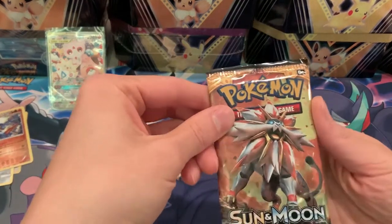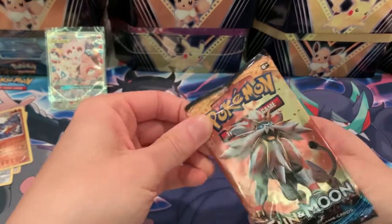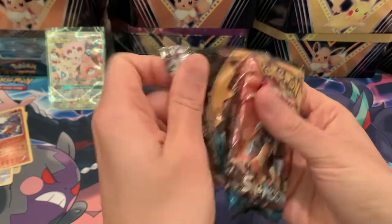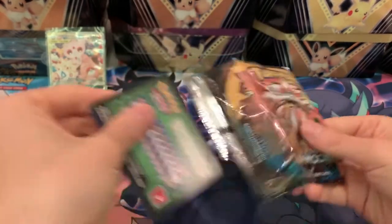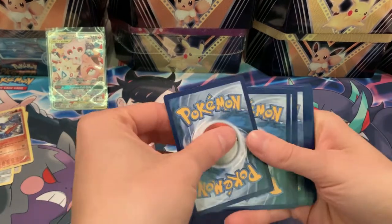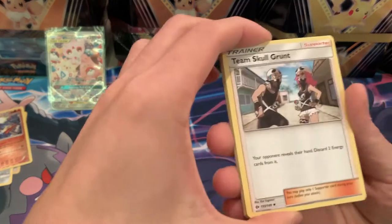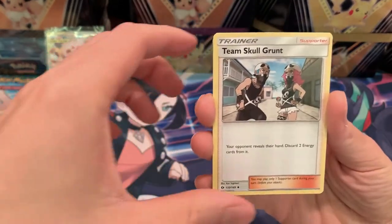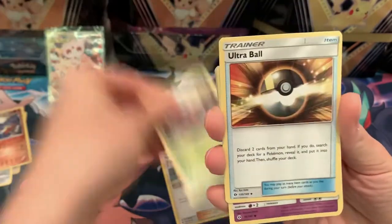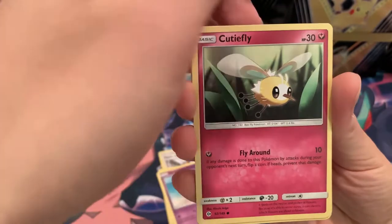Okay, let's go Sun and Moon next. Sun and Moon. We have 2 Sun and Moon, so let's see what we're getting here. And put this aside. 1, 2, 3. I'm still going with 3. I don't know, maybe it's... Oh, Team Skull grunt. Team Skull grunt. Pinsir. Ultra Ball. Drowzee. You can see Drowzee. Cutiefly.